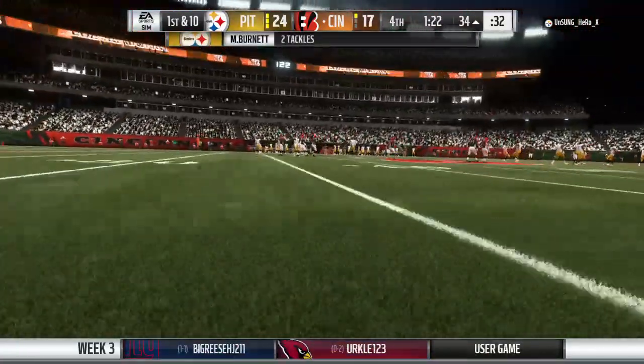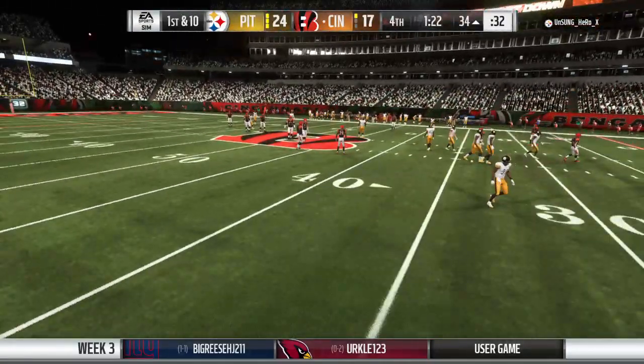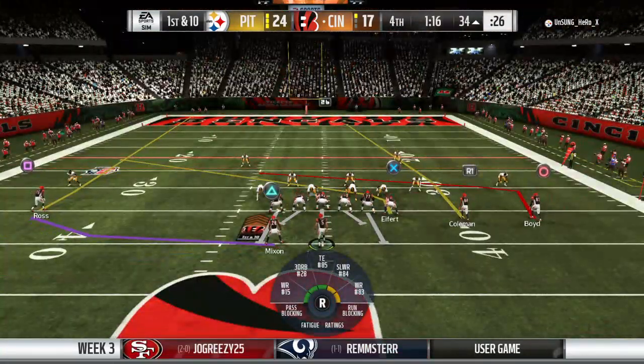Brandon, it's okay what they're doing right now. Still able to work the middle of the field, but you know sooner or later they're going to have to stop the clock. This quarterback now 5 straight completions here in this second half. 1st and 10.